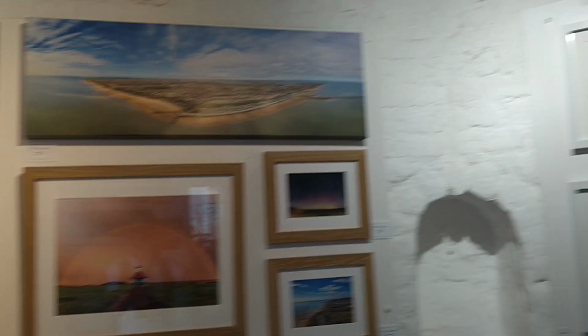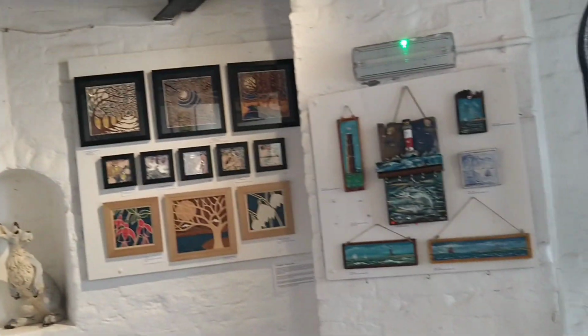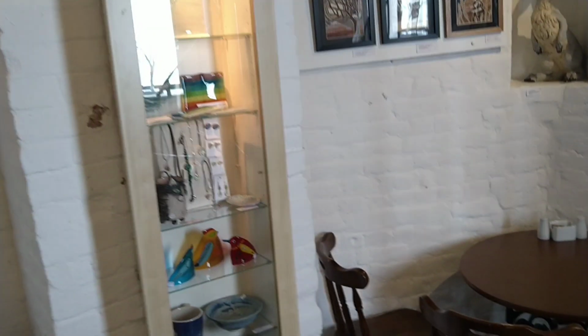Yeah, you can actually eat in here. Trying to cover everything. There's a lot of stuff. I really like that. That's all the people coming downwards. Go on then. Yeah. We're done. And we are at the bottom, because there is the door.